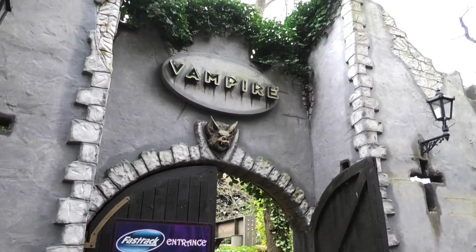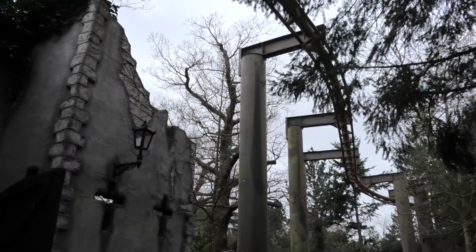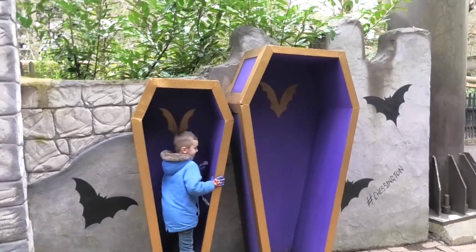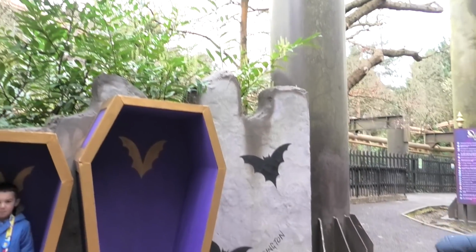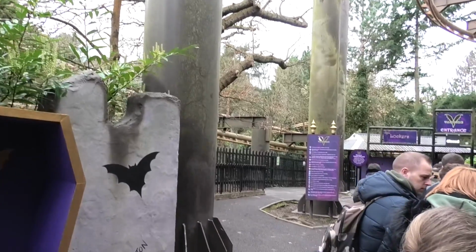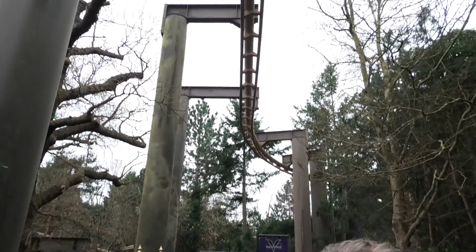Oh, these boxes have been painted. So they painted the coffins around here. I've noticed quite a bit of painting going on at the moment. They've actually done quite a lot of work. From what we saw, Land of the Dragons has been repainted, and a lot of the signage.